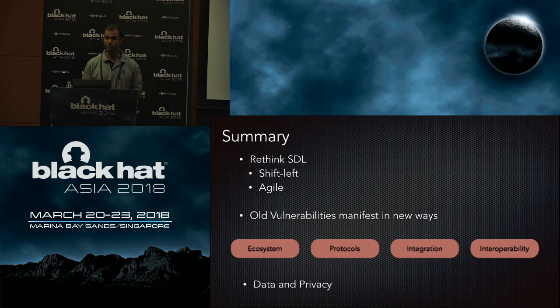So think about the ecosystem. Don't just look at the ingredient-level security. Think about the protocols. There are hundreds of protocols, and new ones are coming almost every day. How do you do security for these protocols that are constantly evolving and that people are not using as a standard? How do you integrate these devices and the software with third-party code that you have no control over?